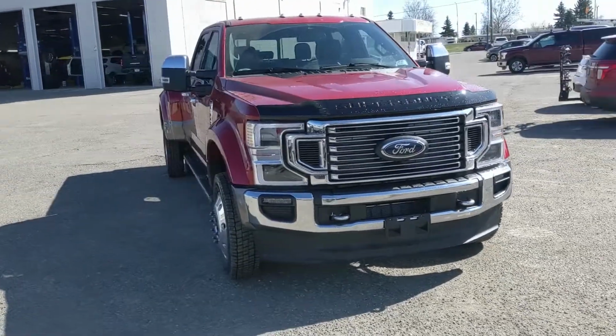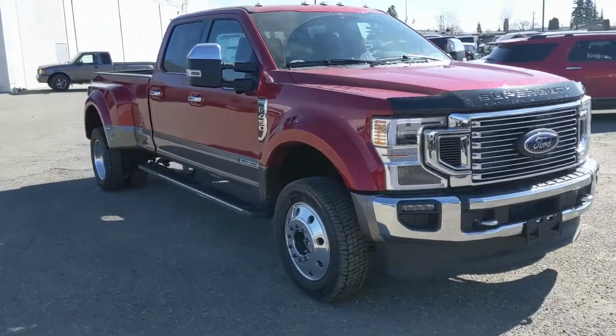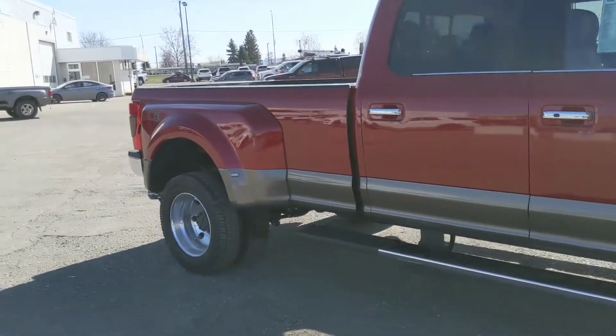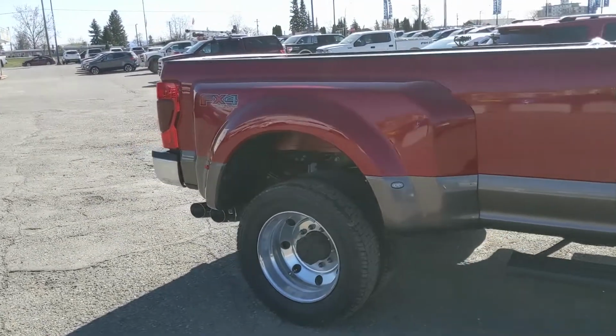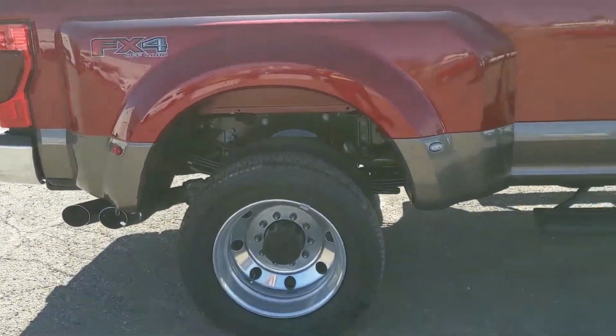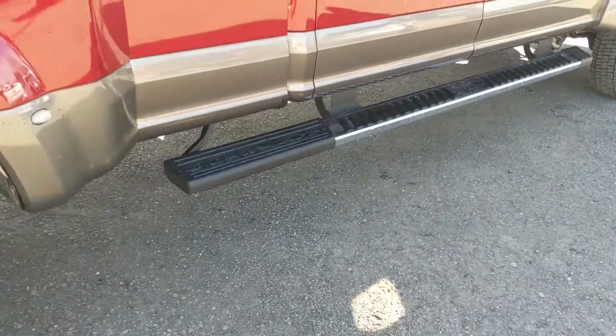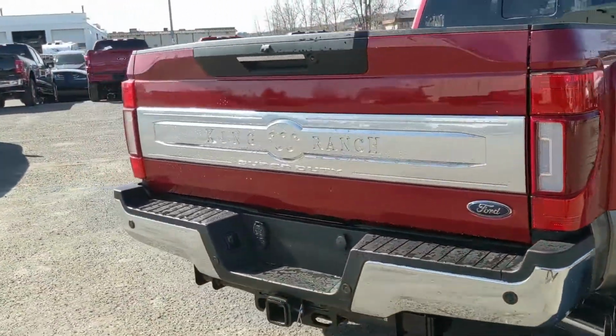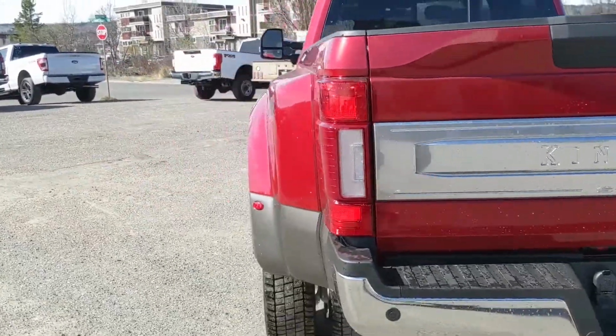We're taking a look at the 2021 Ford F-450 in a King Ranch trim and powered by a 6.7 liter Power Stroke turbo diesel V8, providing you with plenty of power for towing, hauling, and 4x4ing, and coming with the dually configuration, giving you some increased payload capacity and extended running boards down below so you can have an easier time getting in and getting at your box. But let's take a look inside.